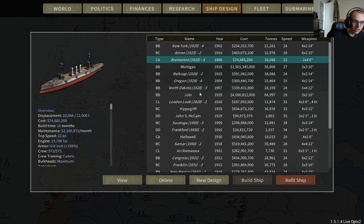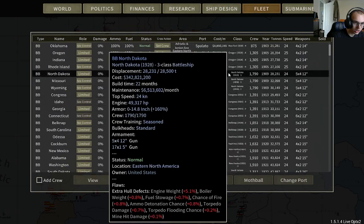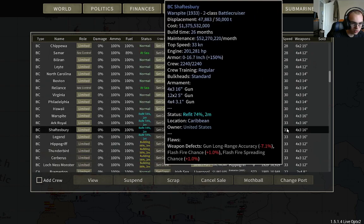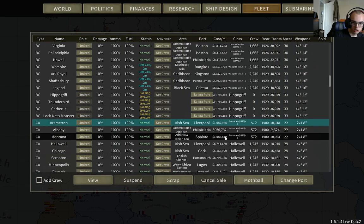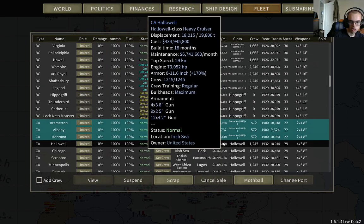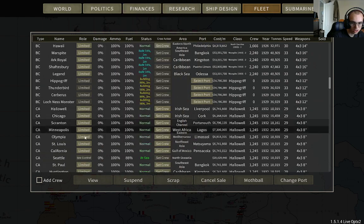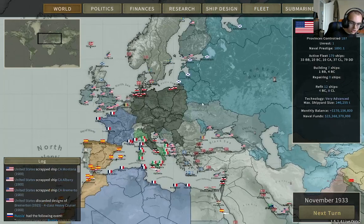Okay, I'm making the executive decision. The Bremertons are being retired to museums because of how old they are. They're too old for naval service, so they have gone to museums. And now our heavy cruiser force entirely consists of the Hallowells.